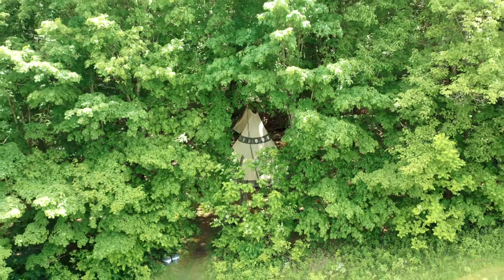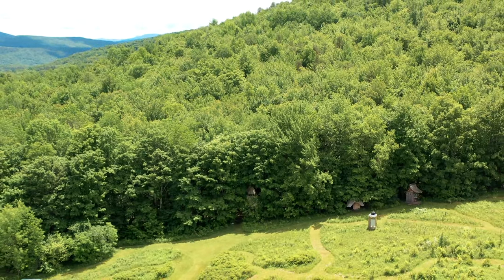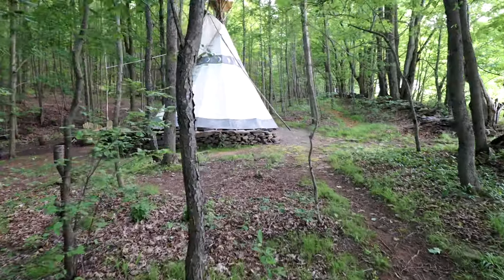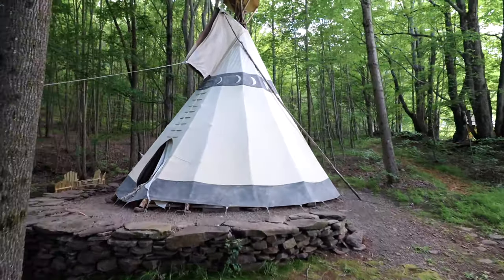Like I mentioned, it's nestled pretty deep here in the forest, in the woods. This is it zoomed all the way out. You can barely even see it from here, but this is a sight that will welcome you as you walk up the path from parking your car, from the farmhouse to your tipi.